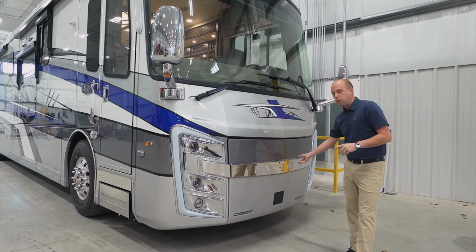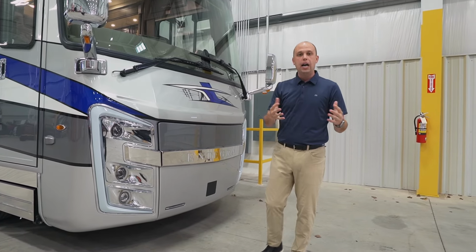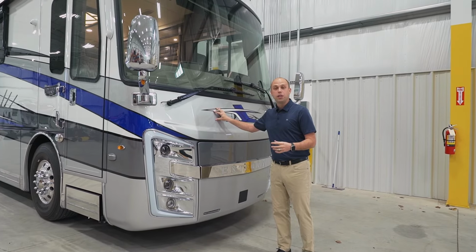In model year 2024, one of the items that we did add is actually going to be right behind this panel. It's going to be a hot and cold water connection. So there's nothing better than making sure that this front cap is clean.